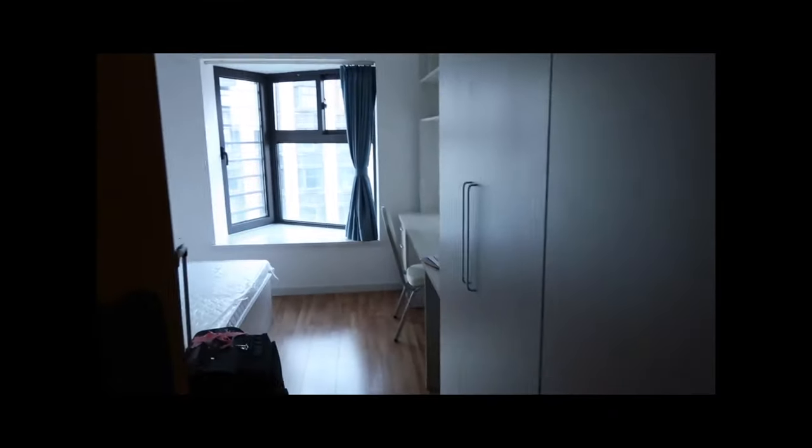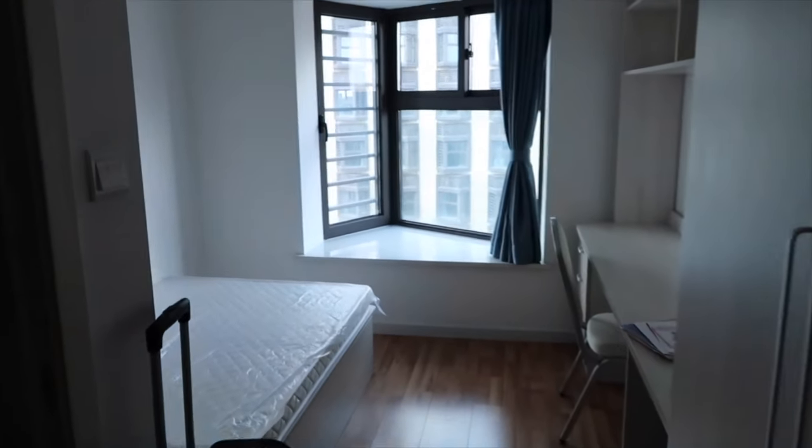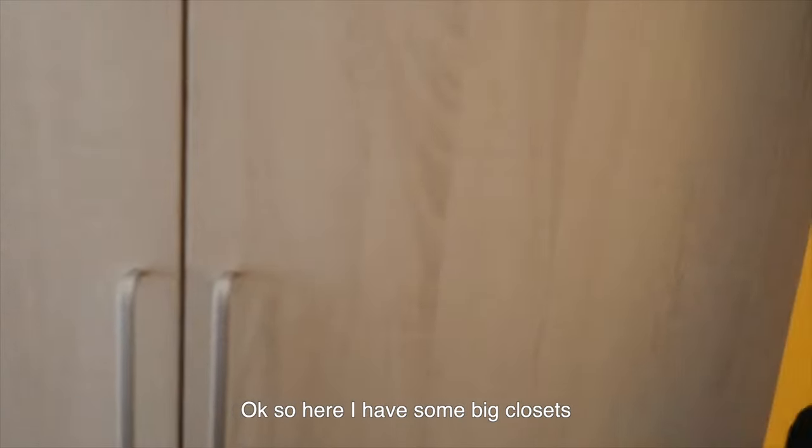And then, wow! Okay, so here I have some big closets. I love this closet because it's so big. And here too.